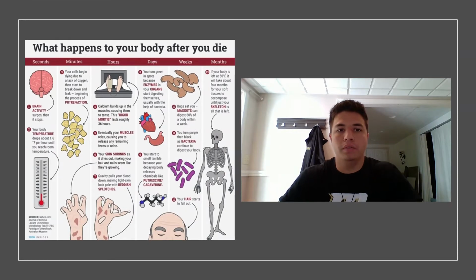The process of a body decomposing is very unique. Within seconds, brain activity surges, then stops. Body temperature drops at an average of 1.6 degrees Fahrenheit per hour. Within minutes, the body cells begin to die off due to the lack of oxygen. Within hours, rigor mortis sets in, which is a stiffening of muscles due to the buildup of calcium.